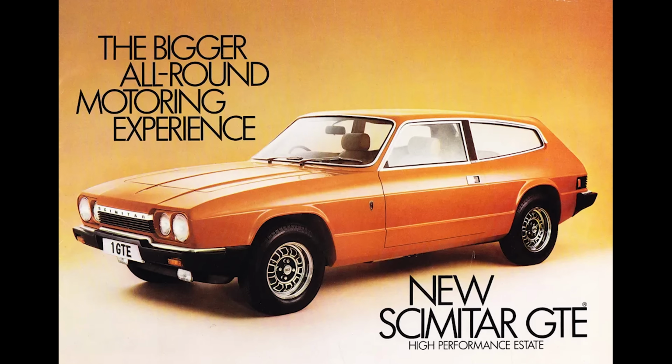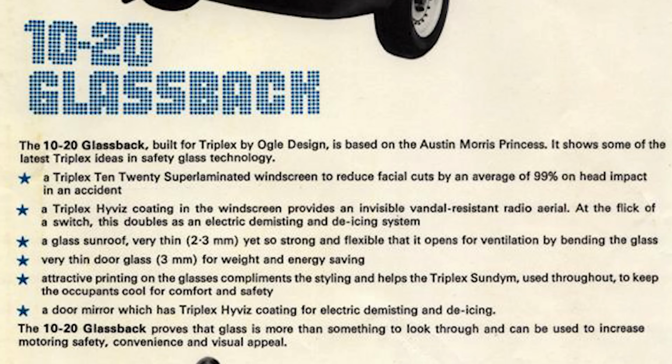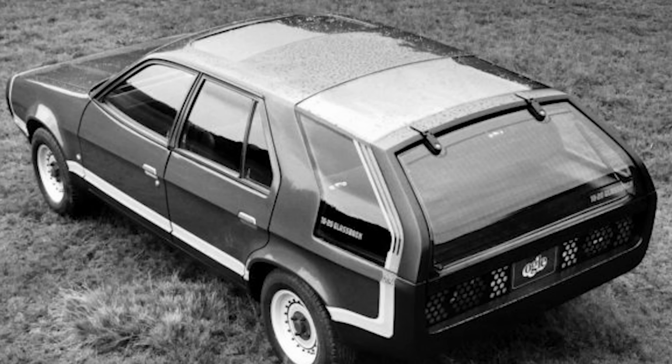With the new car being a technology demonstrator, this Princess would have to have the latest in Triplex glass technology. A 1020 super laminated windscreen which reduced facial cuts by an average of 99% on head impact, Triplex high-vis coating providing an invisible radio aerial built into the windscreen, and a very thin Triplex door glass measuring at 3mm thick, saving weight and fuel. This car though would become more than a glass demonstrator and ended up creating a Princess but improved significantly. Gone were the chrome and mid-70s styling elements, and in were graphics, blacked out grills and most importantly, the hatchback that the Princess had been lacking.